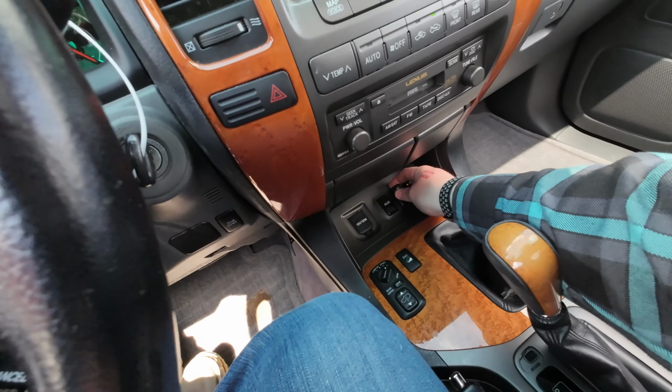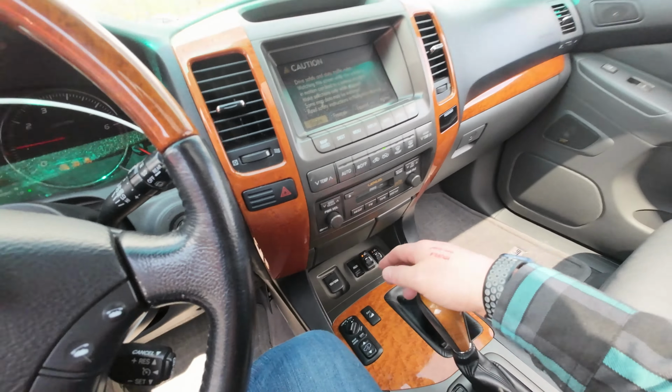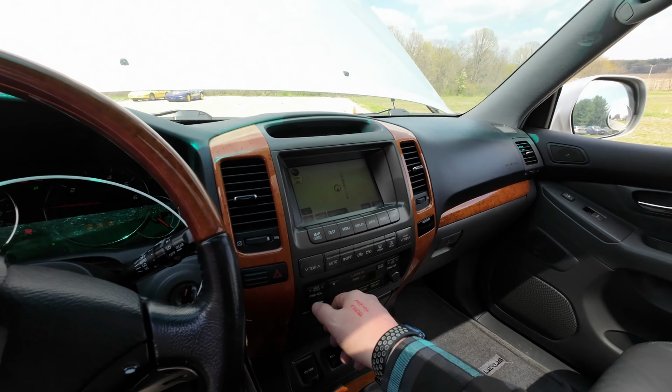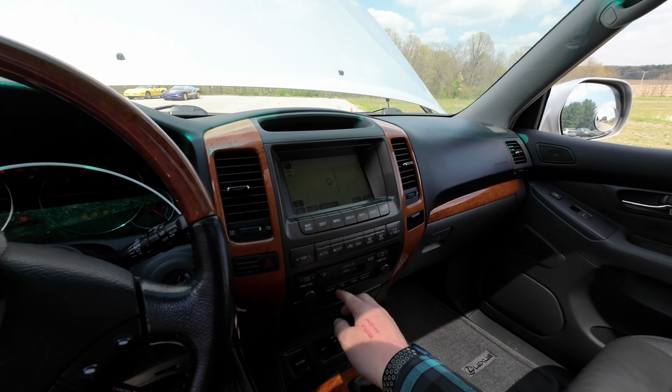Seat heaters, going well. Go ahead and test out the radio. I agree. Sorry about that. Can we get FM?